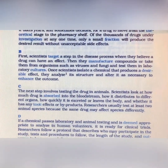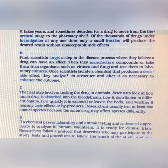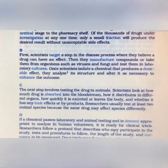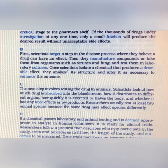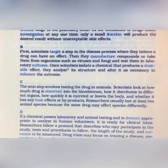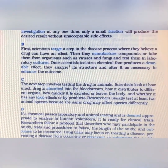First of all, scientists target a step. They try to find out the steps which they will follow in this process. And they believe that at the end the drug will have an effect. So first of all, they manufacture compounds. As we have learned, manufacture means produce compounds. They produce compounds, or they take them from organisms such as viruses and fungi, and they test them in the laboratory cultures. Then they isolate the chemical that produces a desirable effect, analyze its structure, and then alter, it means change if necessary, in order to get the desired outcome, in order to improve the outcome.